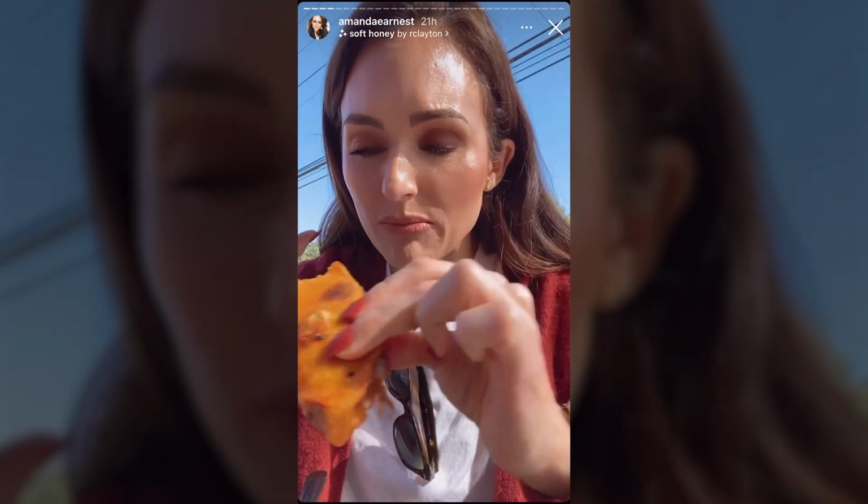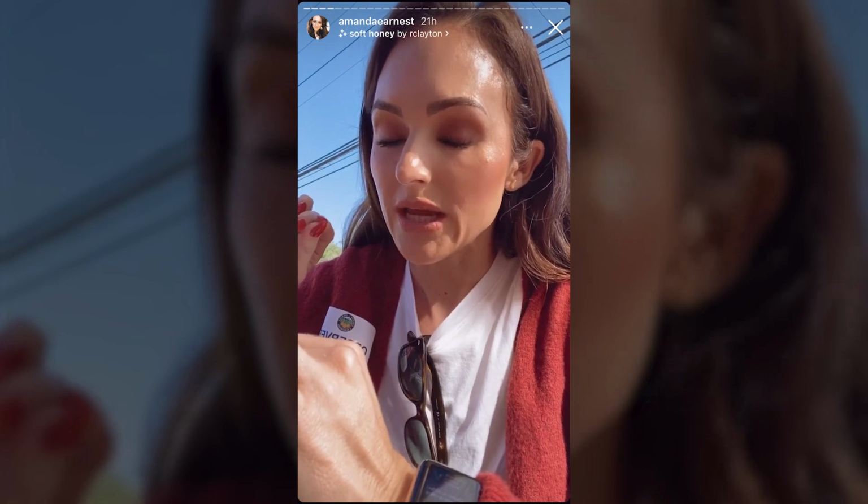And sorry, I'm just popping on here in between bites of my beautiful birria taco, and it is delicious.